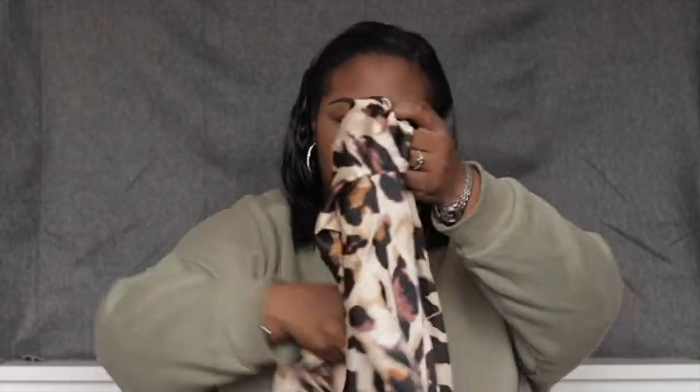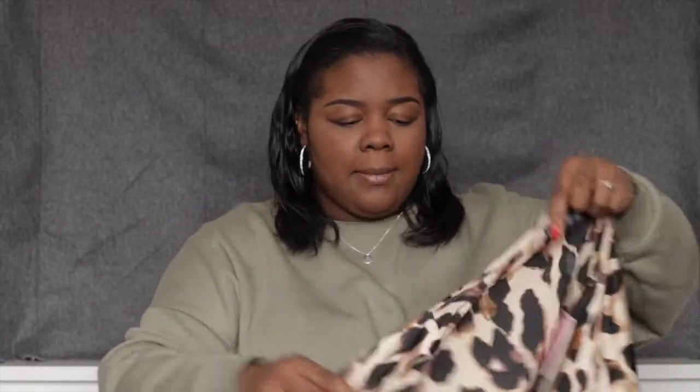Okay, so we're going to get into the clothes now. The first item I want to show you is this wrap top, and it's similar to another wrap top that I've got from Pretty Little Thing, which is black and white stripes.